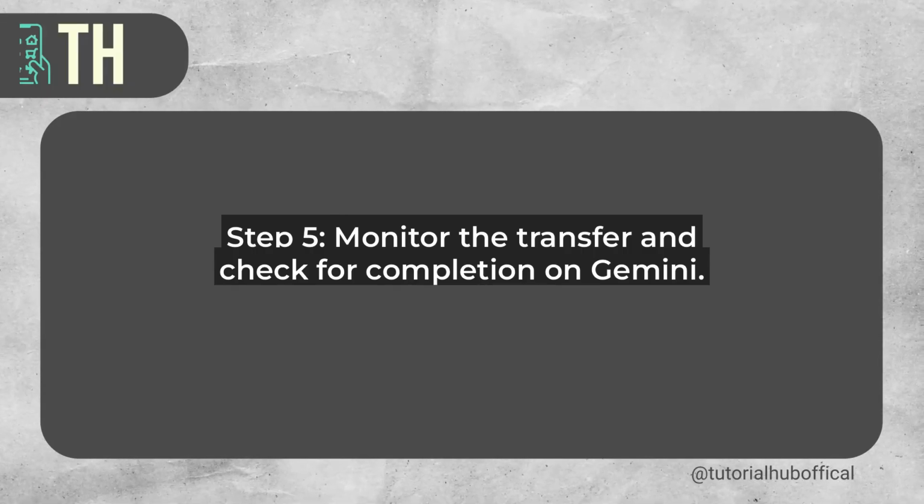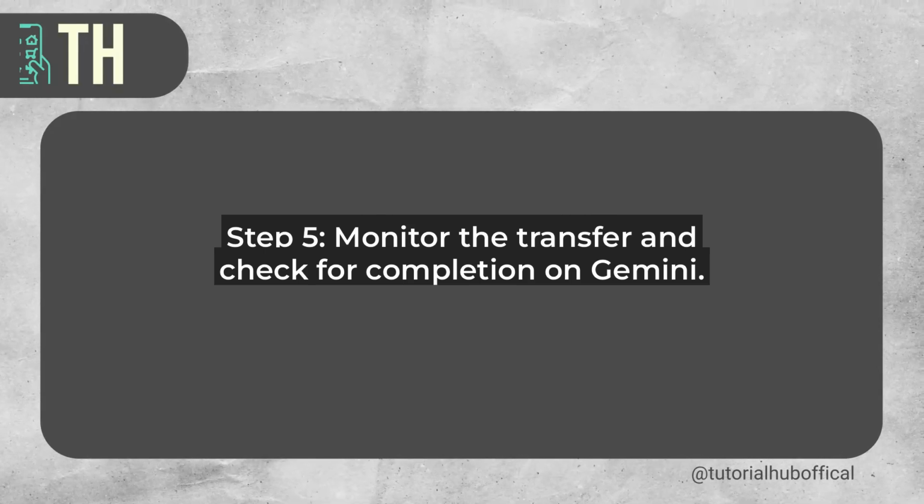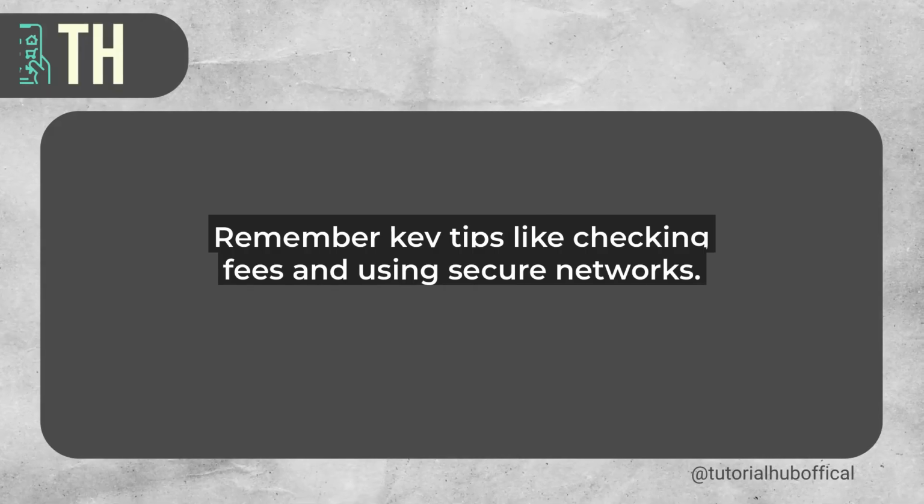And there you have it. Sending Matic from Exmo to Gemini is that simple. Always prioritize security by using two-factor authentication and only transferring on secure networks.